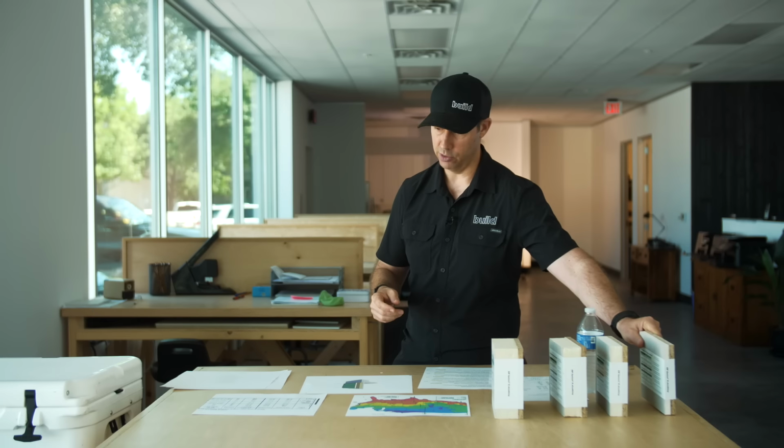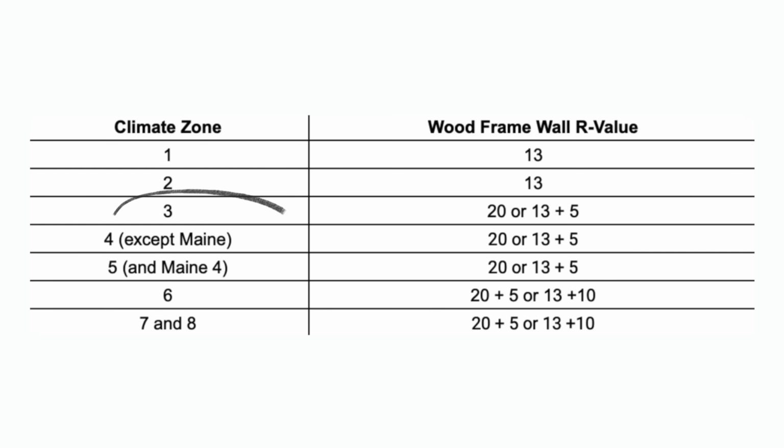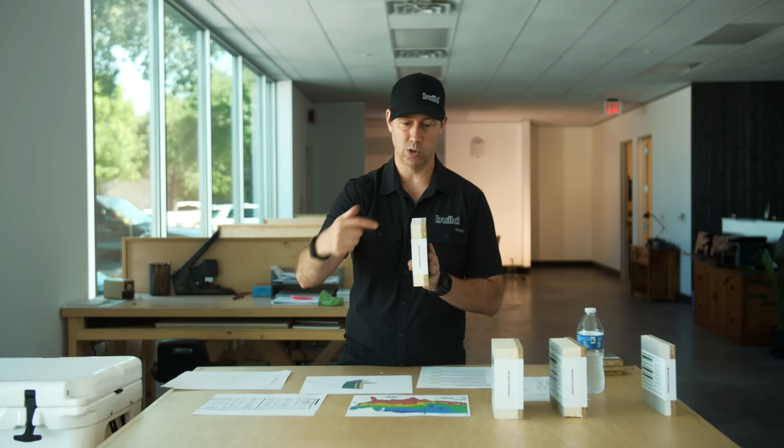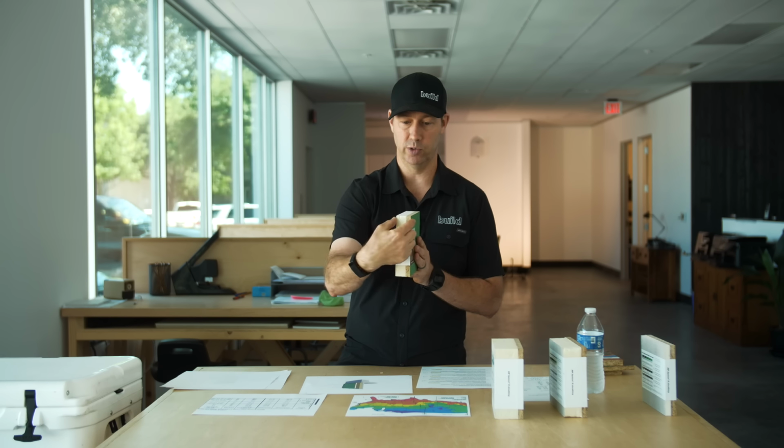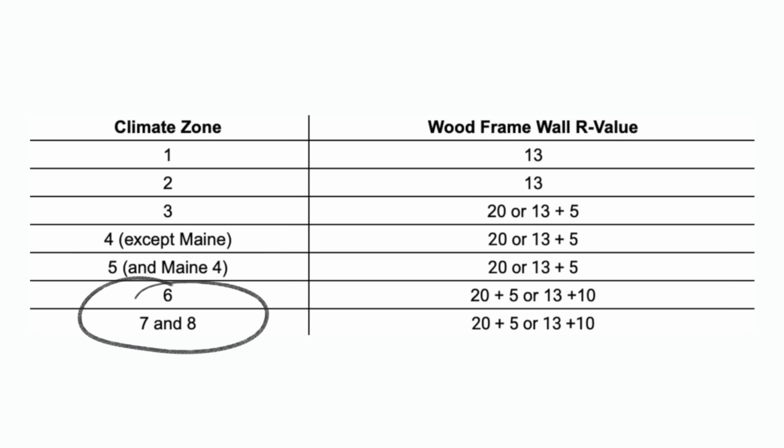Now, if you're going to use 2x4 walls and you're in climate zones 3, 4, and 5, we need R5 on the outside of our building. So we're actually going to want to go to this. This is R6, so now we're going to be able to meet the code. We could do 2x4 construction with this Zip R6, which is 1.5 inches total in thickness, and now we're going to meet that code. Now, if we're up in Alaska or Canada, you're going to want to go to one of these two to meet your codes.